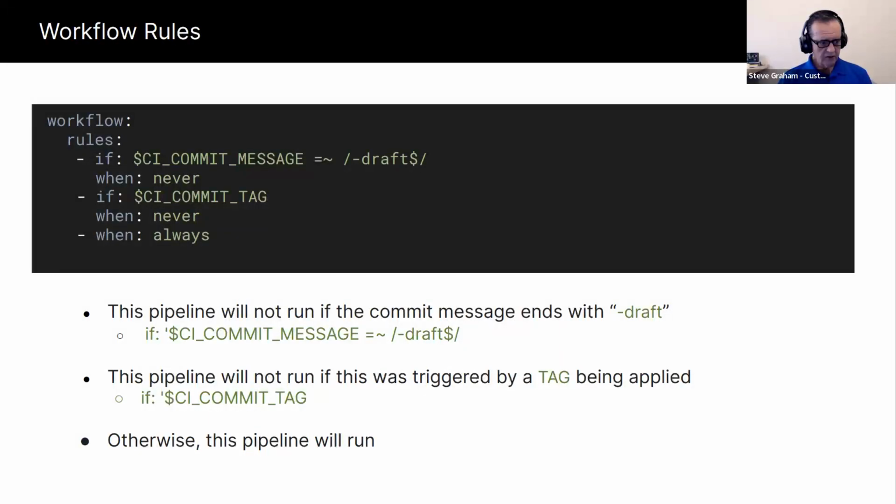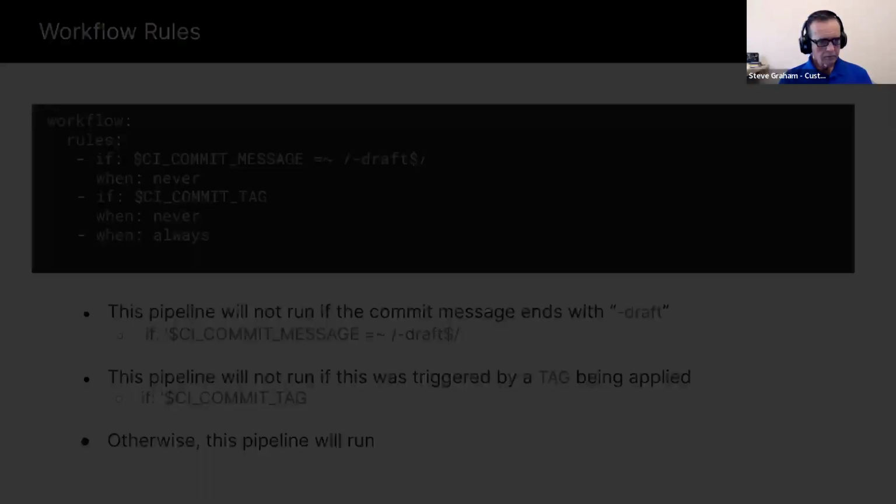The other circumstance we don't want this to run in is if it's a CI commit tag. So we're just doing a simple if. If the CI commit tag exists at all, then we're not going to run this particular job or this pipeline or any pipeline at all in this particular project. And in all other circumstances, we're going to run a pipeline. So this is very useful because this is a way you might have jobs that are going to run under a whole lot of different circumstances, and this is a way to just shut pipelines down completely if you need to. But you can also decide to run pipelines based on workflow rules, and you can use workflow rules to define variables if you want to do that. So that's one of the places where it becomes very handy.